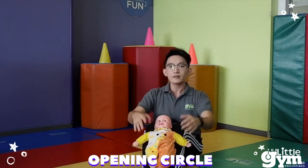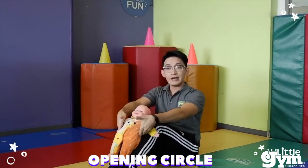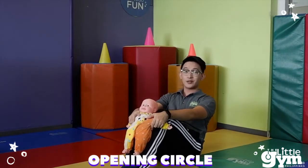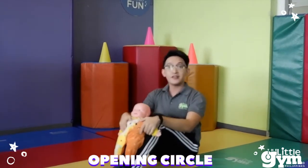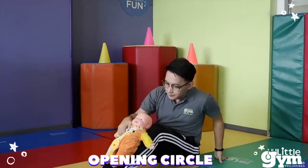Okay, so I want you adults to sit like this, your knees up, your kid's back will be on your shin. So, four fingers will be at the back, and then your thumb will be by the chest or the tummy. I just want you to rock back and forth. This is going to be a tummy workout for you too, parents. I just want you to rock back and forth, just to make them feel comfortable. And we're going to do a little chant.